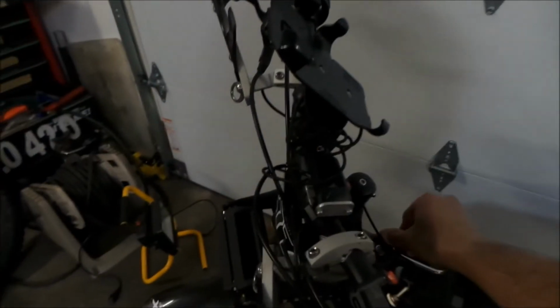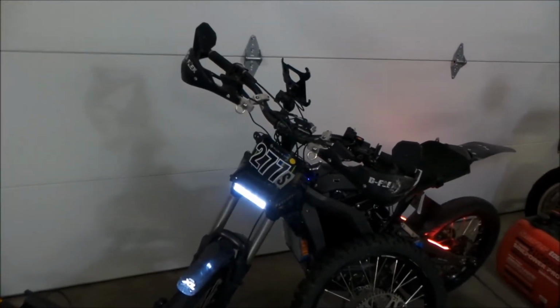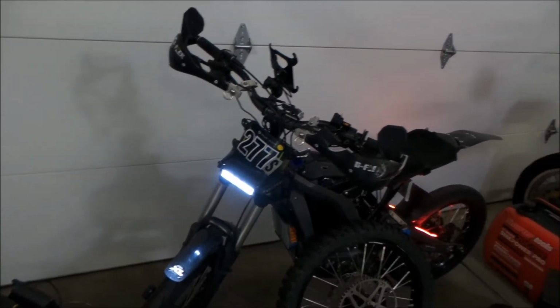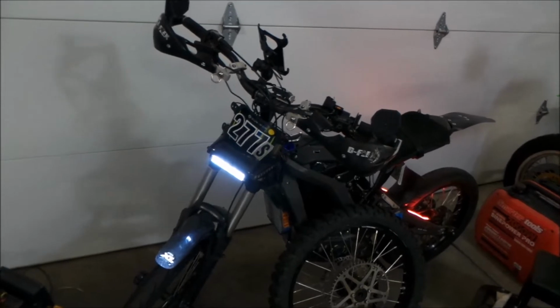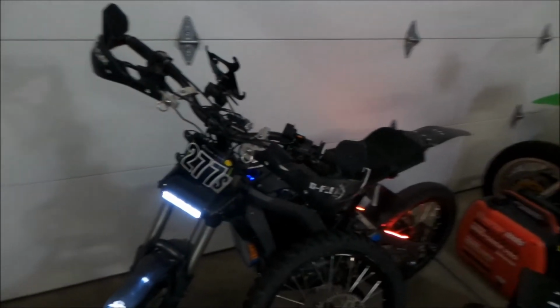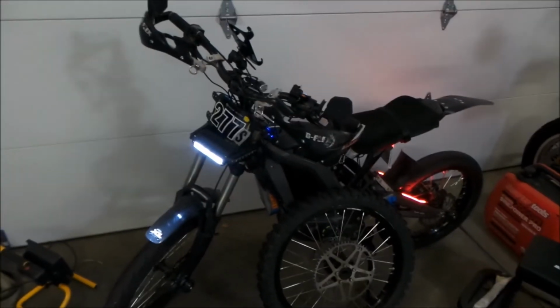We can take a look at the lighting. It has about a 4 or 5 inch light bar on it. Very nice. I don't ride it at night very often, but I have been doing it for the last couple of weeks, and it works great off-road. It's just aimed downward a little bit so I don't blind other drivers and riders on the road.